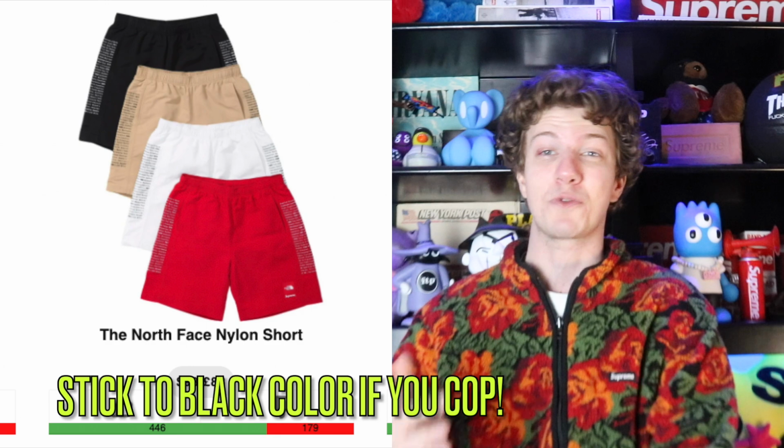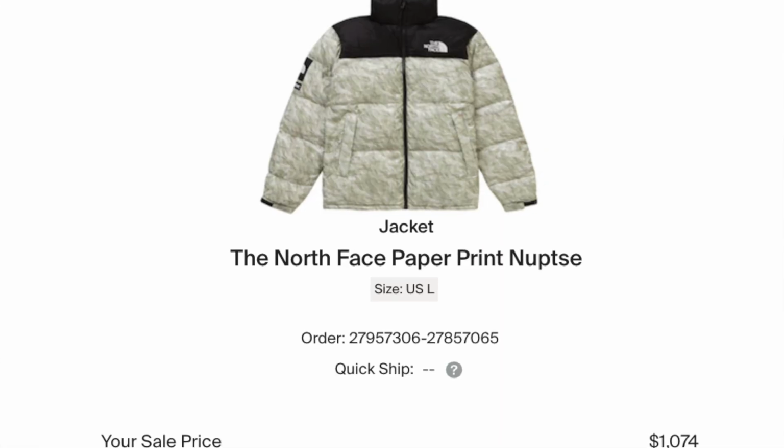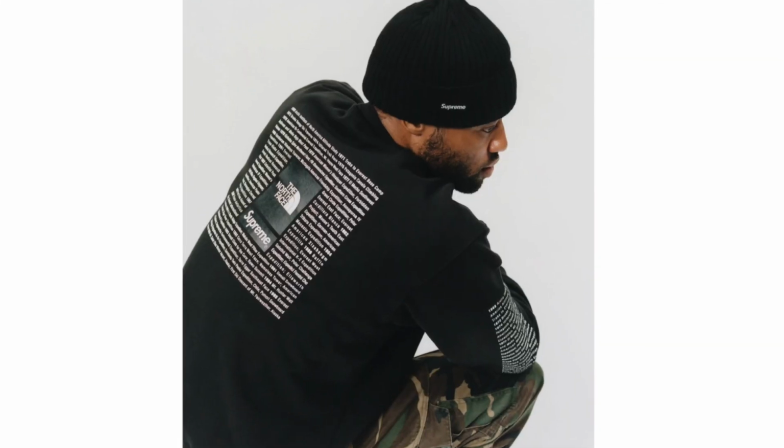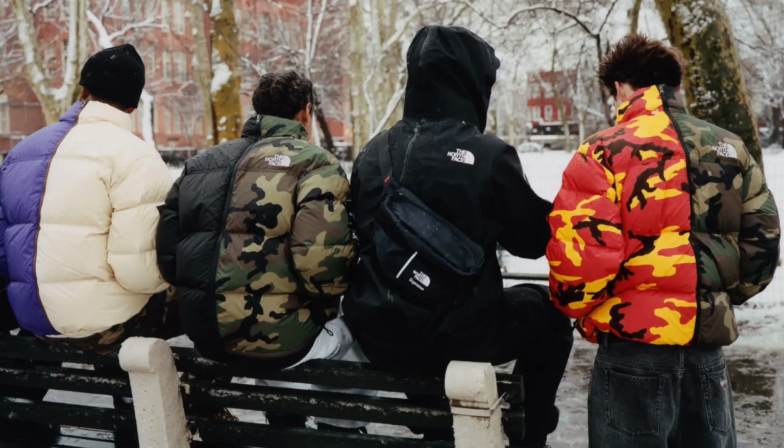Supreme TNF is just really not a collection you see with immediate profit nowadays. Back in the day, you could sell the jackets for crazy prices out the gate. Not so much now. It's definitely more for sure going for something like the t-shirt or like the bags or hats, which we'll talk about, but I do still think you can find some profit with the shorts or the Crewneck. Next up, we got the tape seam shell jacket and the Nupsies.